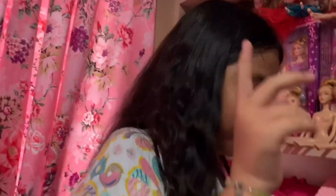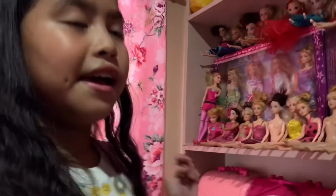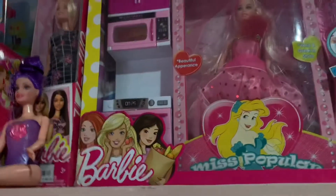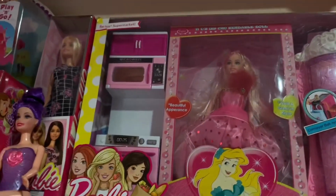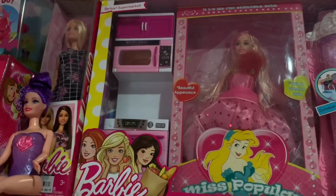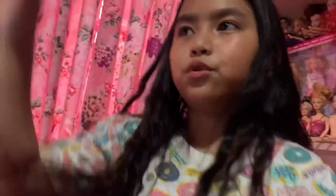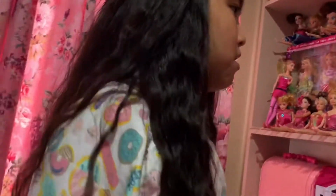my first ever, what is that called? Dresser. And I got another one from the real Barbie collection. And that one is another Barbie that somebody gave me. And that one is a kitchen set. And I take the fridge because I need a fridge in my house, because I don't even have a fridge, so I just store all of the food there.